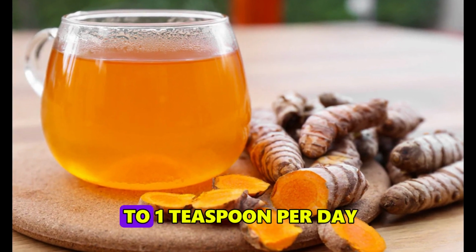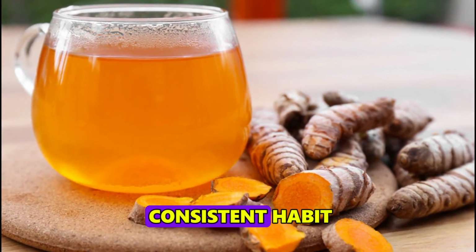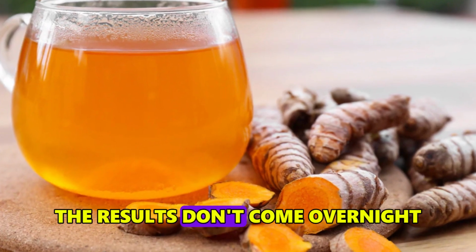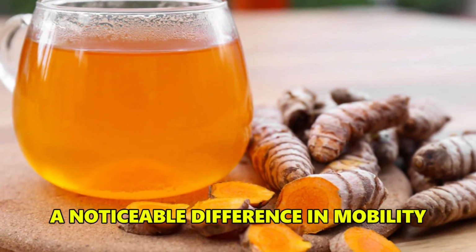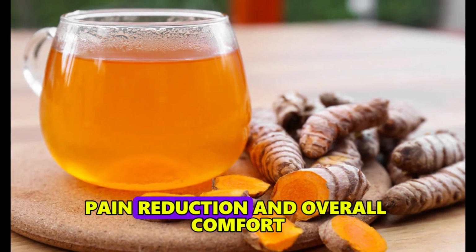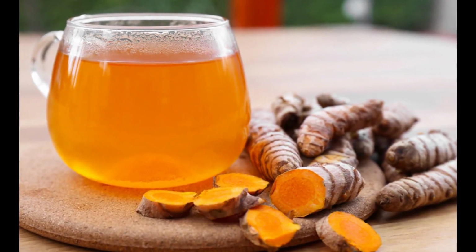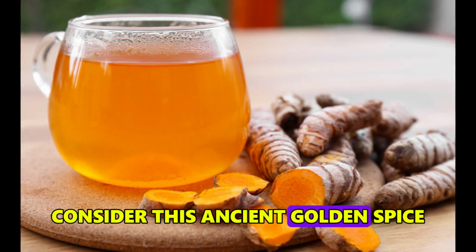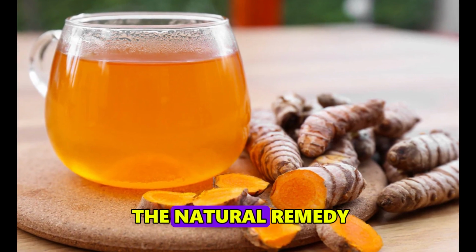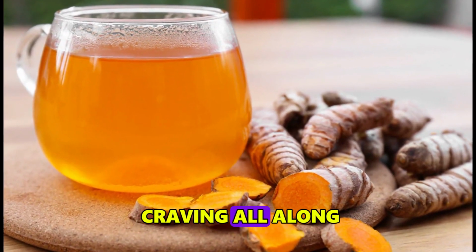Start with just half to 1 teaspoon per day and make it a consistent habit. The results don't come overnight, but give it 3 to 4 weeks, and many people report a noticeable difference in mobility, pain reduction, and overall comfort. So before you reach for another bottle of painkillers, consider this ancient golden spice. It might just be the natural remedy your knees have been craving all along.